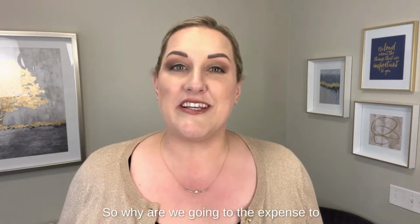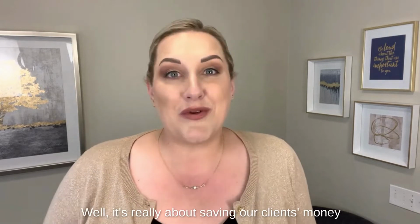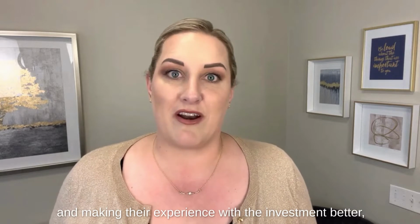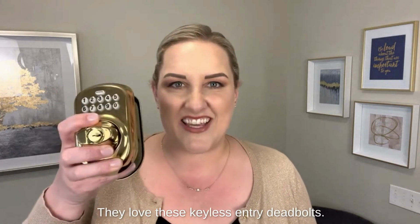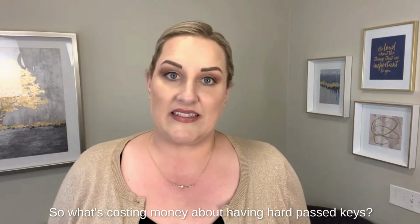So why are we going to the expense to make this major change in our processes and properties? Well, it's really about saving our clients money and making their experience with the investment better, along with giving them something on their properties that tenants want so much. They love these keyless entry deadbolts. So what's costing money about having hard pass keys?